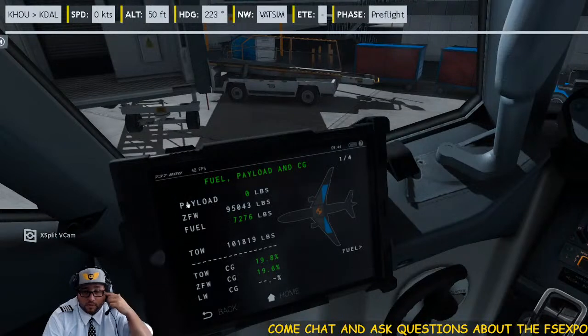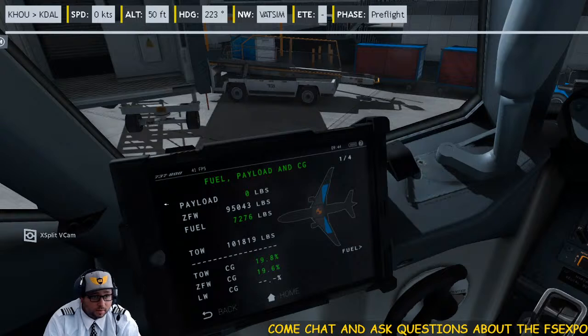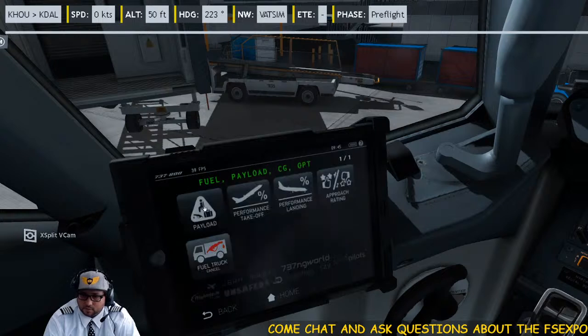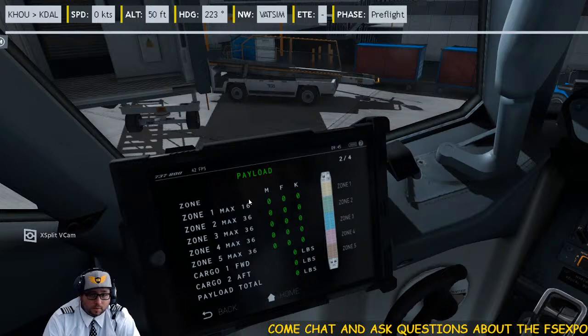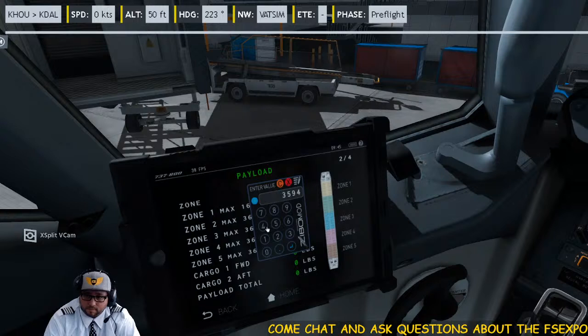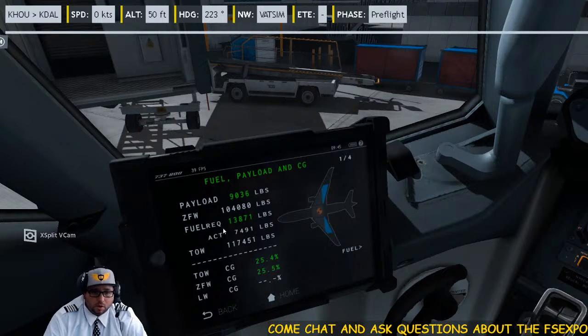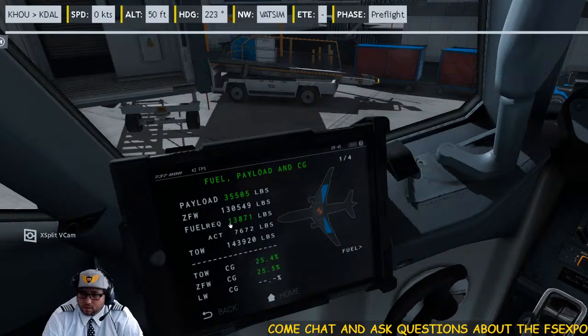Get our weights in, fuel in. Fuel on board today, we need 13,871. Whoops. 13,871. Boom, that's good. Call fuel truck. Flight deck hose is connected, and for payload we need about 35,940. We'll get that in there. Should give us the correct zero fuel weight. Take a second for that to pop in. Once that's popped in, we'll be good and ready to go. All right, 130 on the zero fuel weight.